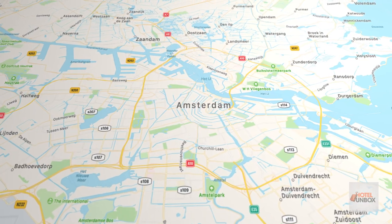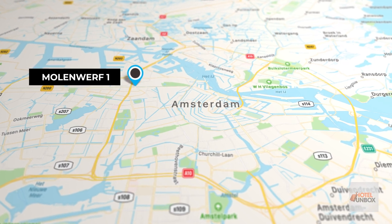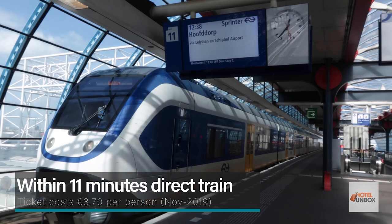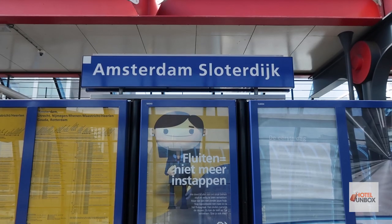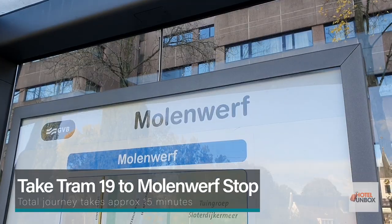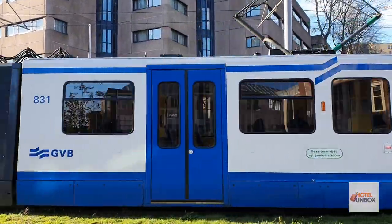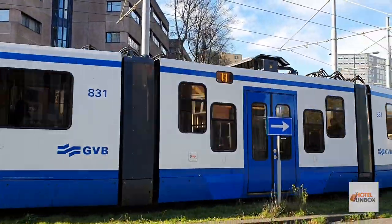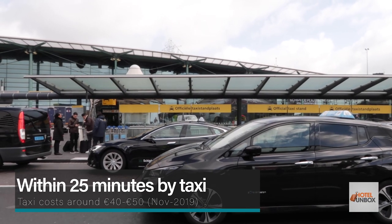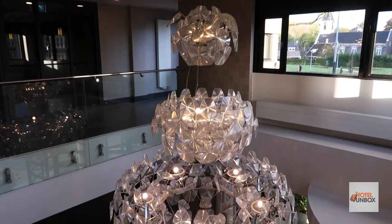Zo Hotel Park West is located in the west side of Amsterdam in the Sloterdijk area at Molenwerf number 1. You can take a direct train from Schiphol Airport to Amsterdam Sloterdijk Station. From here you can take Tram number 19 for one stop to Molenwerf. The tram stop is located right next to the hotel. A taxi takes approximately 25 minutes and costs between 40 to 50 euros from the airport to the hotel.